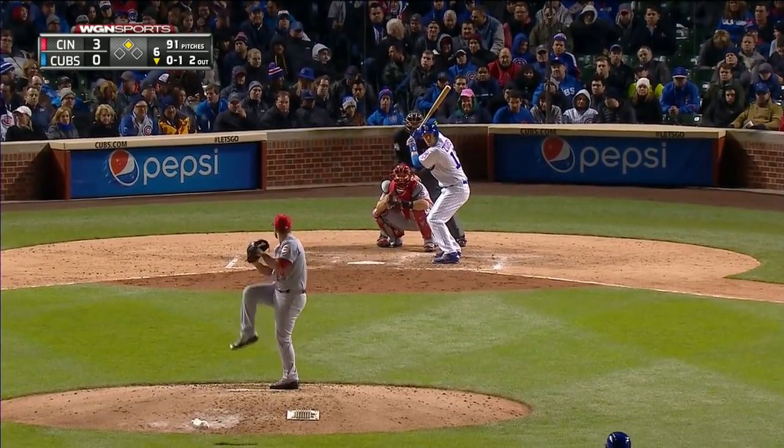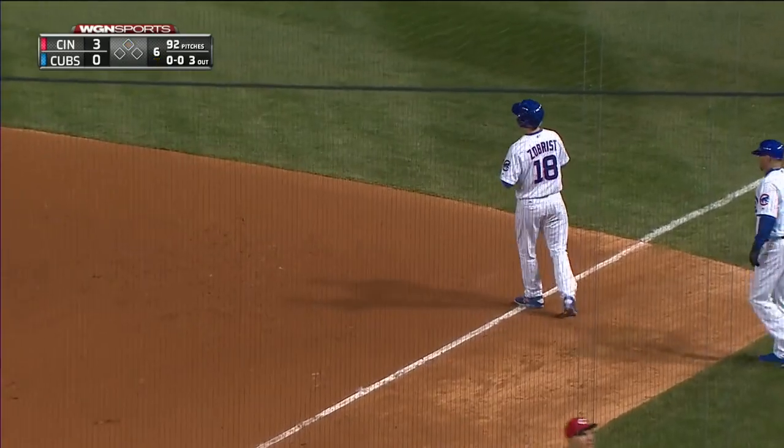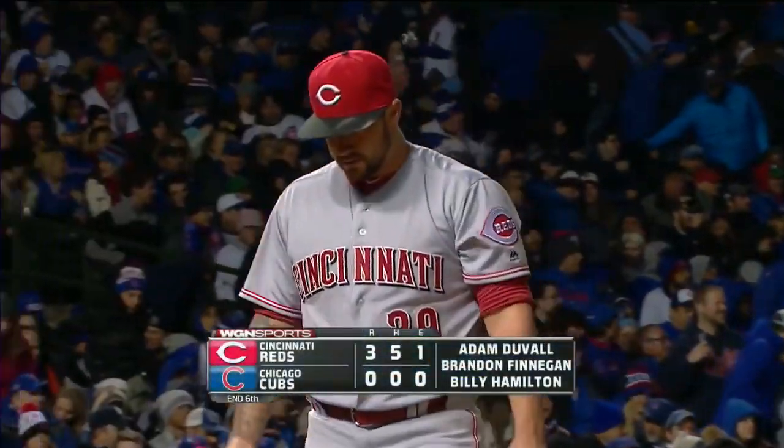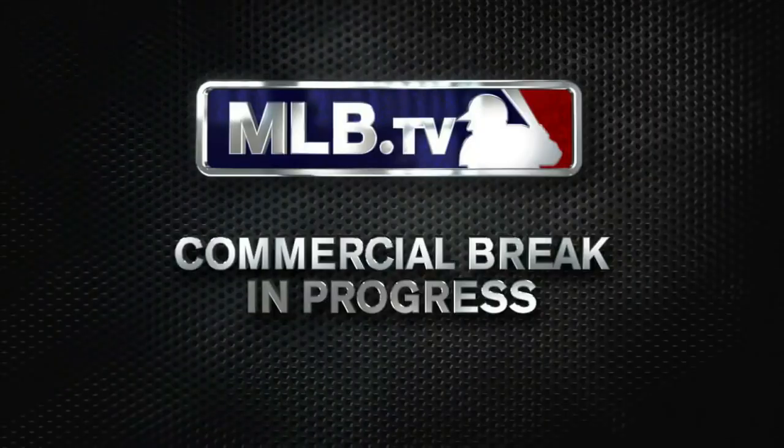We are in the 6th inning with 2 down. Zobrist hits a ground ball to third. Suarez has it, throws to first, inning over. Cubs don't score, leave 1. We move to the 7th. Cincinnati 3, Cubs nothing on the Score and the Xfinity Cubs radio network.